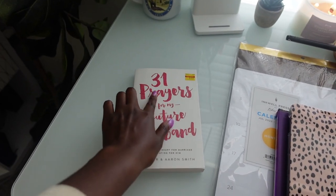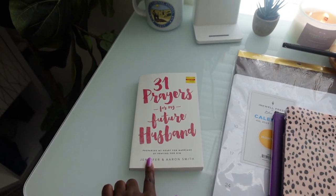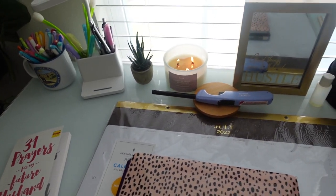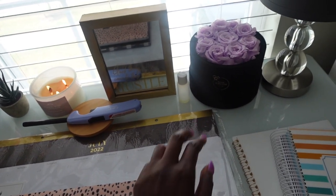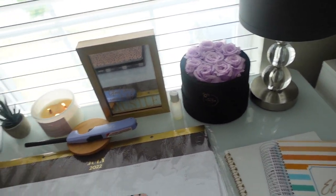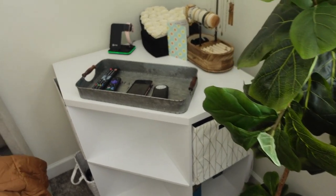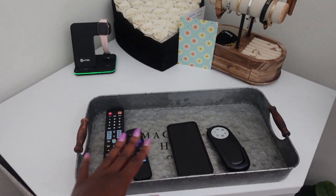And I have this book I'm currently reading, 31 Prayers for My Future Husband. Already know. And then I just have some knickknacks, pens and stuff. This is from Rose Forever, and this is my lamp. Yeah, y'all. And then this is like my corner section over here. So I just keep my remotes, my phone.